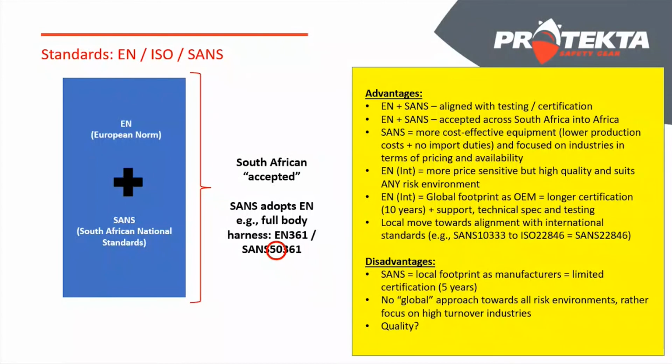That's a very important point because I think it's important that the South African, or the local, market aligns to the international standards because of the detail, the technical content, the quality, everything that it brings to the industry. It will just make sure that the equipment and the way we approach work at heights is much safer. Right, disadvantages. I've mentioned the 5-year certification, and no global approach towards some of the high-risk industries. You can see it as a disadvantage, or you can just see that if you need something very unique, you can go and look in the international market.